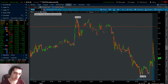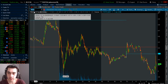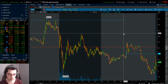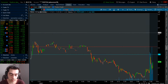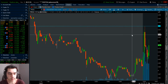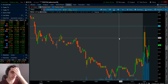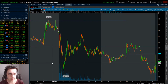Now, as for PROG, the bears are in control. The bears are still in control of PROG. So we'll see. It's still holding up here in the 390s. But as long as this maintains below 430, we're going to see new lows on the day. And then we'll see that gap really starting to fill once that 390 support reacts as a resistance level.